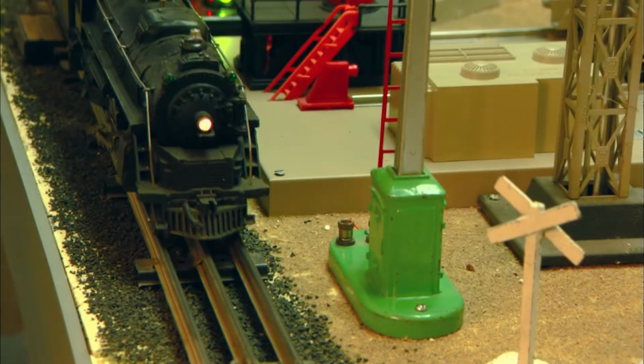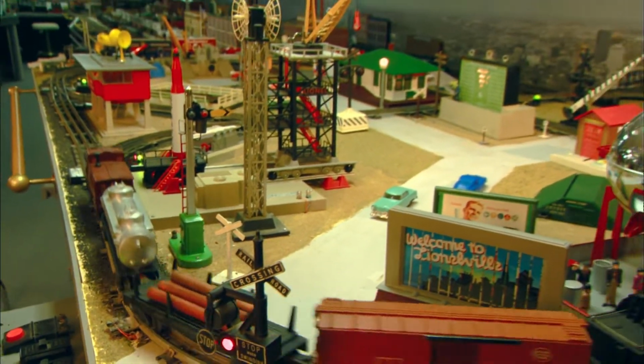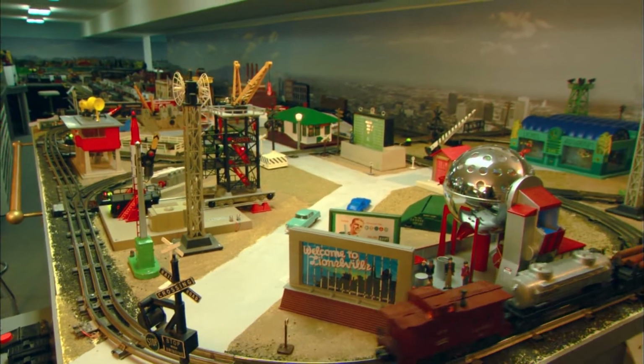I managed to repaint every single piece of Lionel I had in those days, which of course destroyed any potential collector value, but then who knew about collector value in 1948, 49, and 50? But over the years, I put that original set back together. And so I have a recreation of that good old Lionel 2026 set.